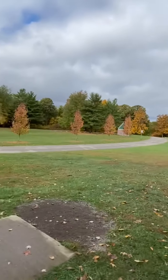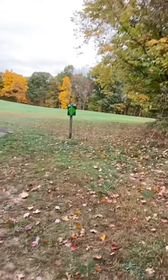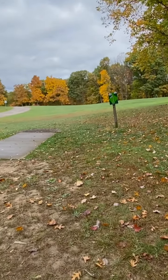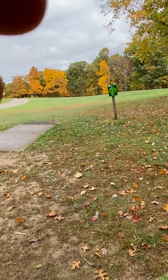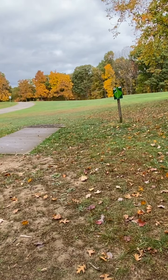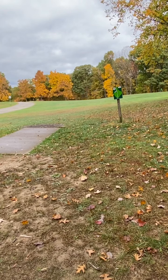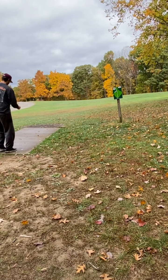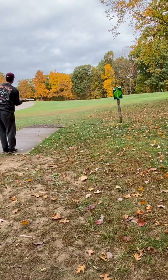So, let's see what we can do. I'm going to sit you all up here on this picnic table. It's a perfect view. I need to get a tripod. That's what I really need. All right, I'm going to throw my titanium nuke, which will be the first time I've thrown it today. We do have a headwind left to right. I'm really just trying to blast this up as far as I can.